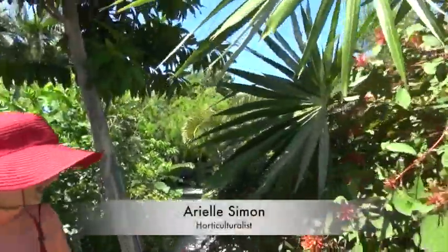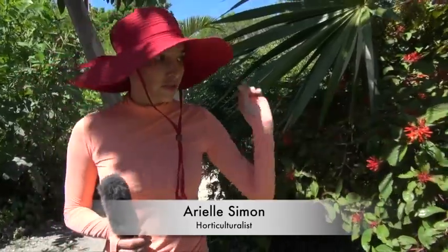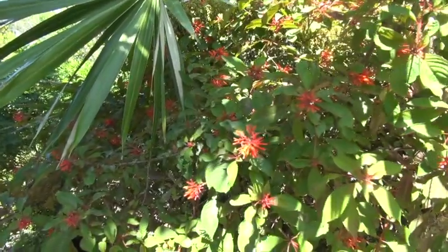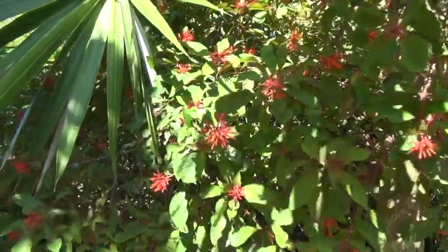Another really nice native is firebush. Firebush is great for butterflies and hummingbirds. It's got the tubular flowers that attract the hummingbirds, but it's also great for butterflies, and it blooms pretty much all year.